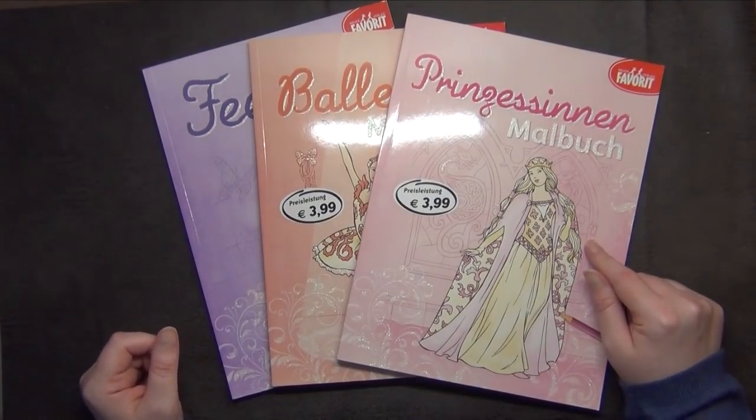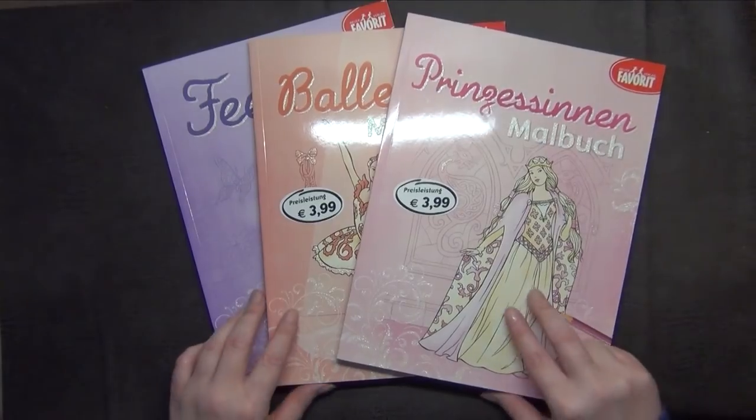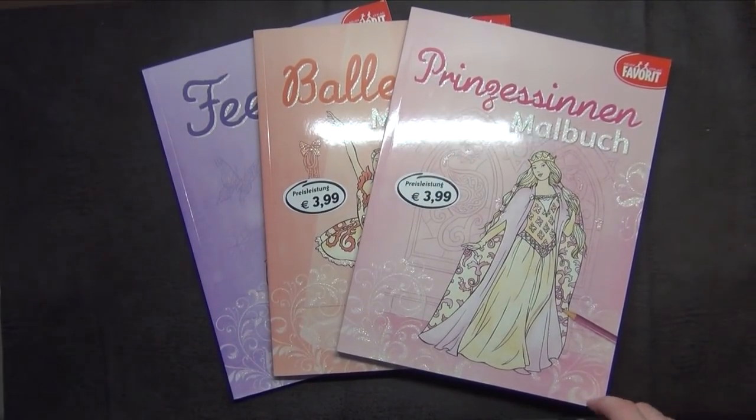So we are through for today. I have to say this is quite some work to show you all my books. I have just too many, I think.